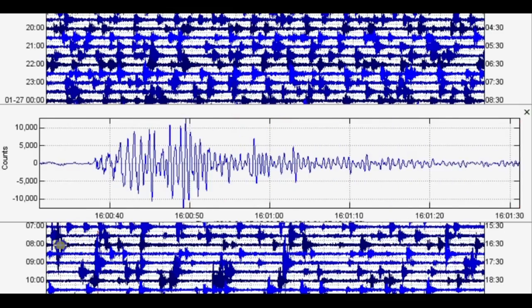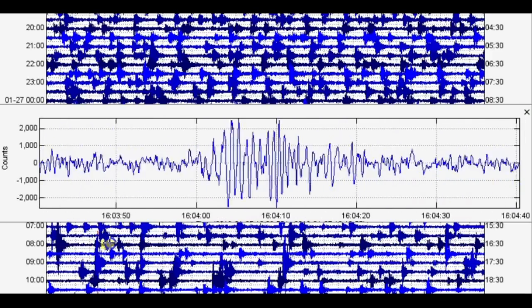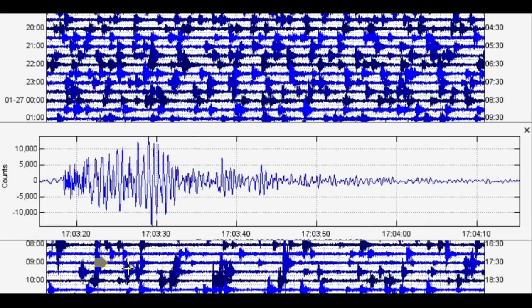Look at this low frequency event. Look at this. Up to what? 12,000 amplitude count? That's very strong. Very strong. My goodness, multiple low frequency events. Still.